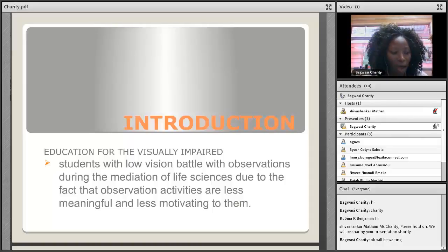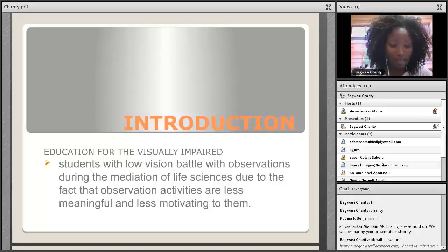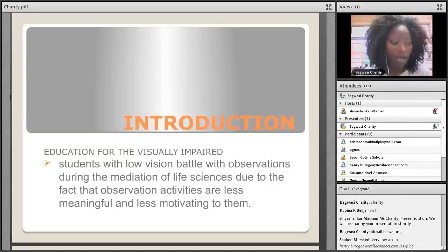One can wonder, what is cooperative learning? This is an instructional approach in which students work together in a small group to accomplish a common goal. So when you look at low vision, it's a loss of eyesight that makes everyday activities or tasks such as writing and reading difficult. And then, next slide.